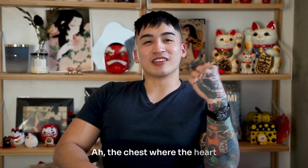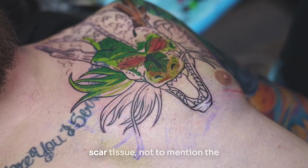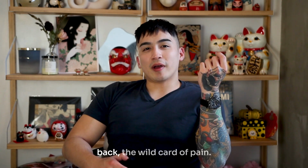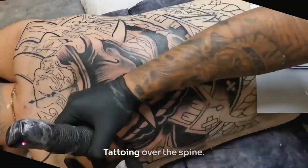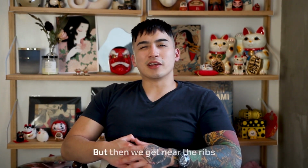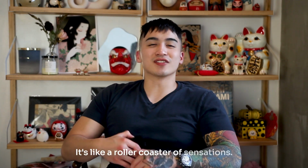The chest, where the heart beats and the pain levels rise. The chest can be pretty painful. The skin's softer, there might be stretch marks, scar tissue, not to mention the collarbone, which is another bony area. But hey, beauty's pain, right? Let's talk about the upper back, the wild card of pain. It's a mix of muscle and bone. Tattooing over the spine, yeah, it's gonna leave an impression, but the muscly parts might give you a little bit of a break. But then we get near the ribs and we're back to the pain. It's like a roller coaster of sensations.